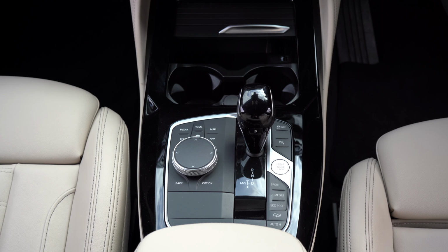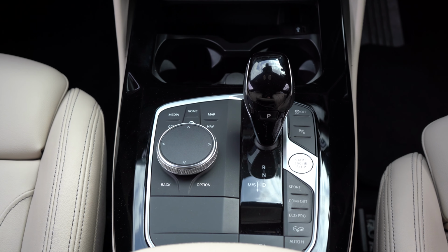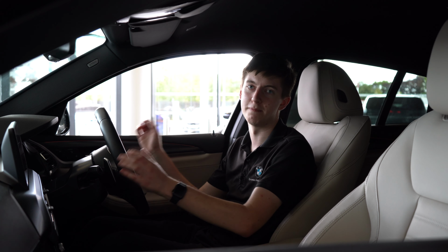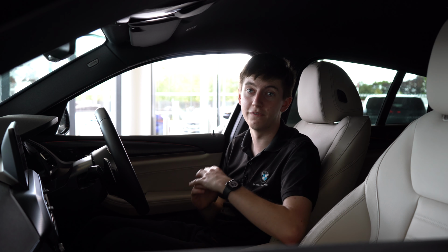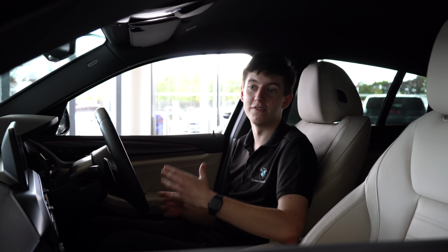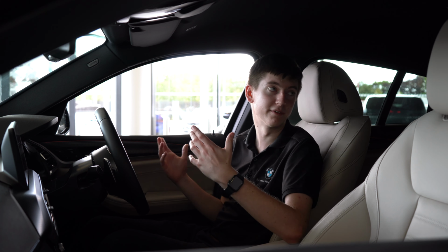It's got a ZF 8-speed automatic transmission. However, if you knock that gear shifter over, you can put the gearbox in Sport or manual, and you do have those aluminium paddle shifters on the back of the steering wheel to take full control of that transmission and make this X4 equally as exciting to drive as something smaller, despite its larger family-friendly size.